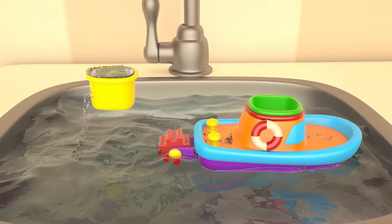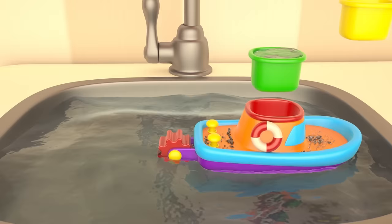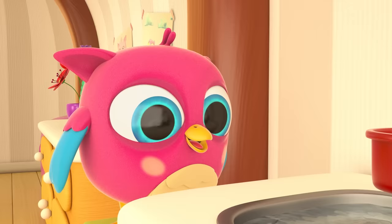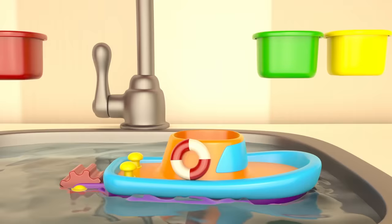Let's pour the water from one container to another. From the yellow to green. From green to red. And from red to... Is Hop Hop washing his hands? Oops! Don't pour outside the sink, Hop Hop.